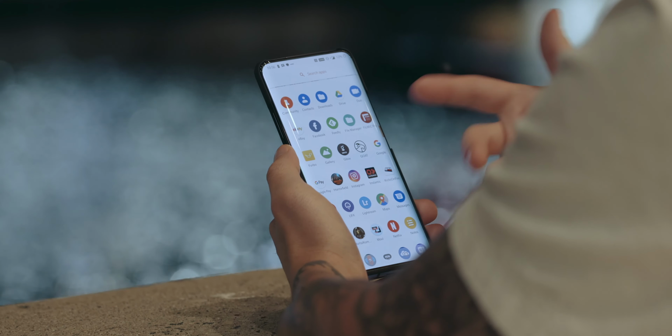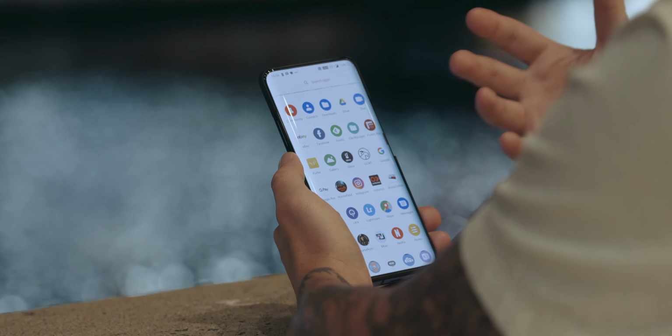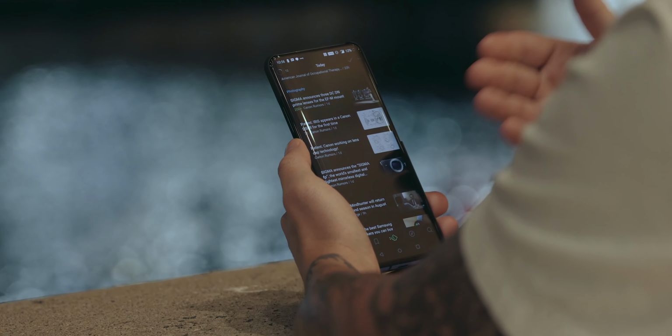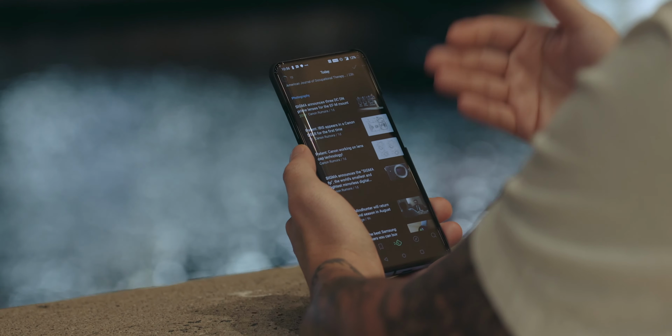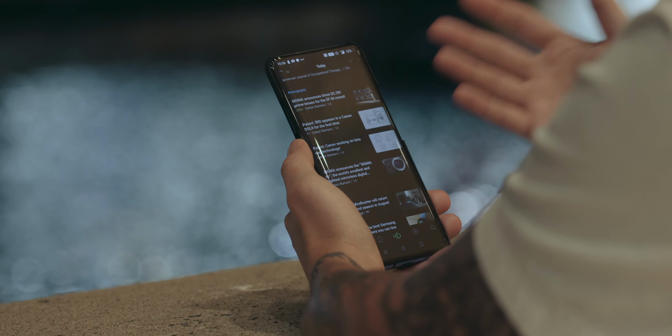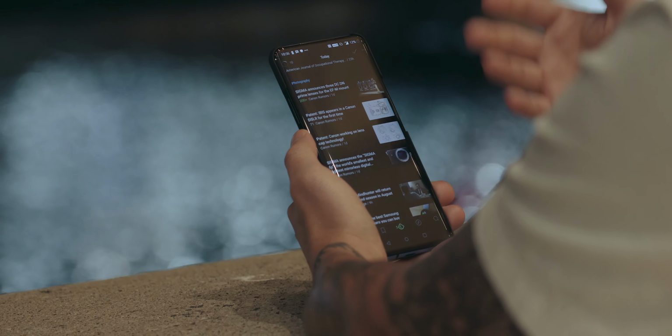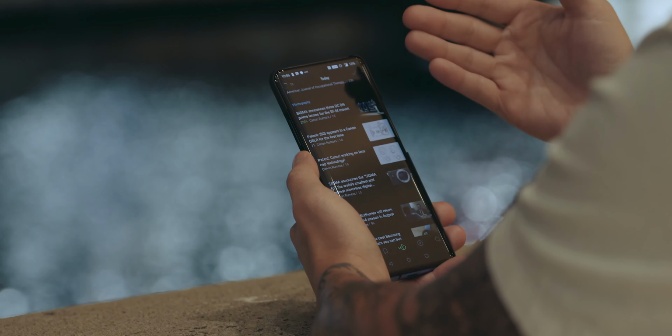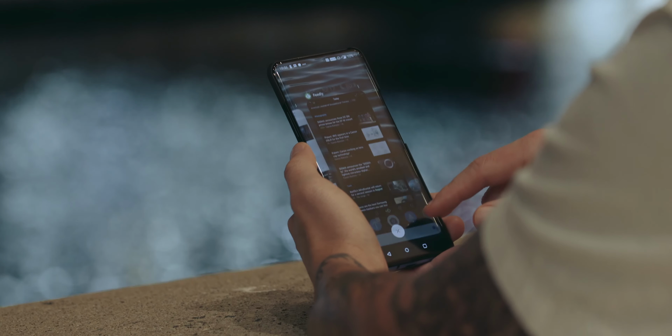All right, so the next thing I want to talk about is Feedly. Feedly is my news app of choice. It allows you to go in and pick the categories that you want to follow, and then it's going to give you up-to-date stories based on the categories that you followed. I use it on all my phones, so it's nothing new, but if you're new to the channel, this is a news app of choice that I personally use, and I love the black mode. We'll go ahead and go back.